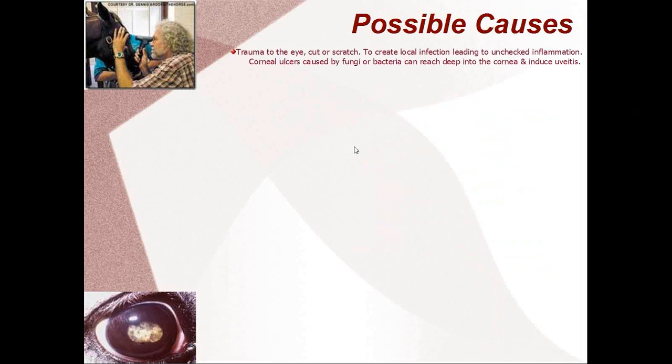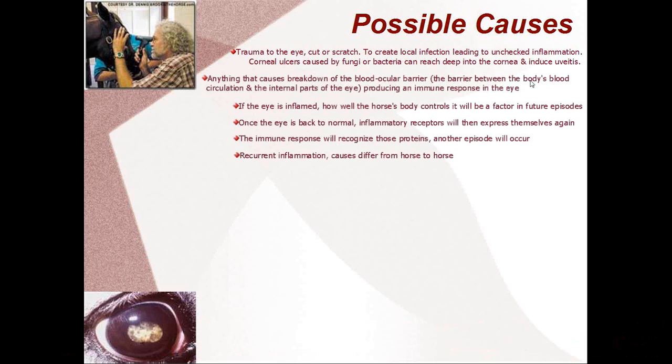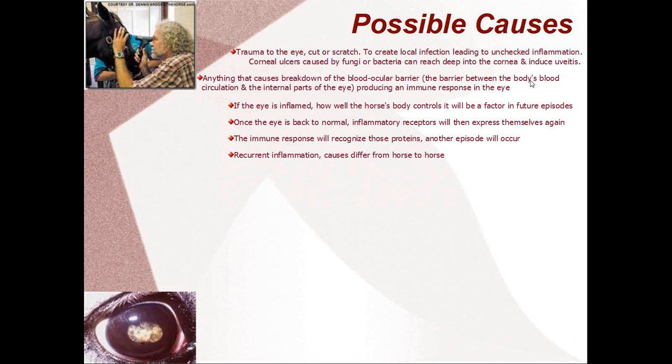Possible causes: trauma, cuts, or scratches. And if not treated early, you can have local infection, leading to unchecked inflammation, that immune response in the eye. Corneal ulcers may be caused by fungus or bacteria that reach deep into the inner tissues of the eye. And when that happens, you have that inflammation and uveitis. Anything that causes a breakdown of that protective barrier, that uveal tract, the barrier between the body's blood circulation and the internal parts of the eye.